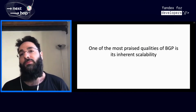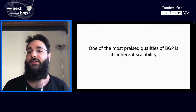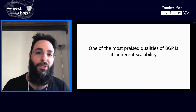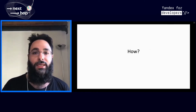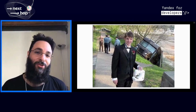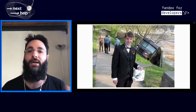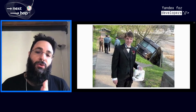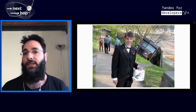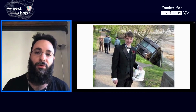So what is one of the most praised qualities of BGP? I would say one of those qualities is scalability, right? It can scale and we can run the whole internet over BGP. But how can we do that, right? That is by applying information hiding, right? You knew that there was a catch, right? So already a couple of slides back, you knew that you cannot achieve huge scalability without trading off with anything. So essentially, that means that the main challenge when it comes to monitoring BGP is a challenge of visibility, to gain the maximum visibility possible, right?